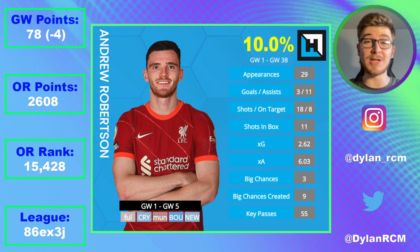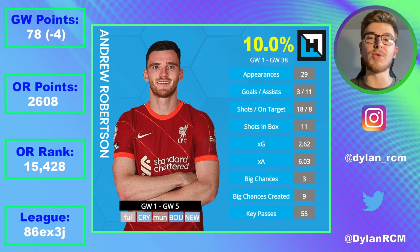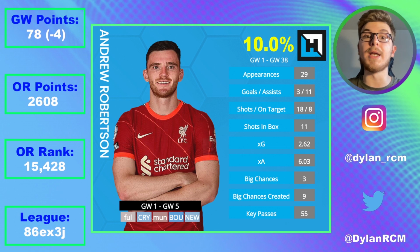I'm even actually considering the possibility of going for him over Trent Alexander-Arnold, as much as I'd love to have both, but I'm still going to be open-minded before game week 1. Just do not forget Andy Robertson and how much he outperformed Trent from game weeks 13 all the way until the end of the last season.